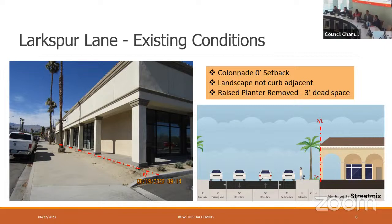One thing that we also did learn is that there is a sewer line that runs through this area as well that actually drains the back of the shopping center where the loading dock is. So it's a private line that runs through this area and goes into a vault underneath the parking lot. So there's a lot going on in this little area, but it's created a sort of dead space that we wanted to possibly address.